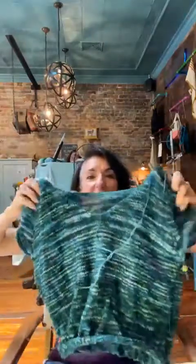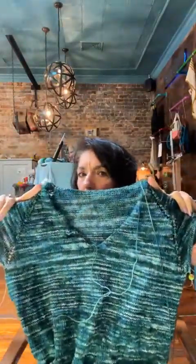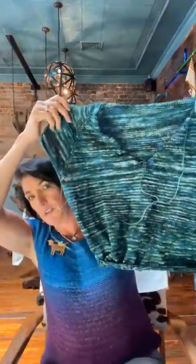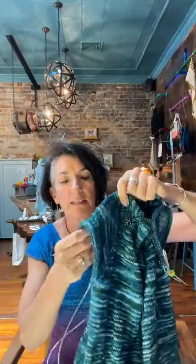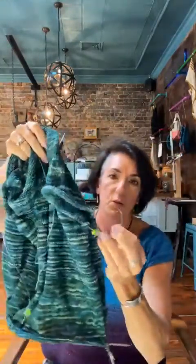This is my Rocket Tee. This is using Copper Corgi, Teal Me, I think, is the color. Super fun. I think I only have a couple more inches of the body, and then I'll come back and do some sleeve action there. So yeah, that's been fun. You can see I've got my stitch holders. This is the long one, which I actually prefer the short one for sleeves because it doesn't get in the way as much.